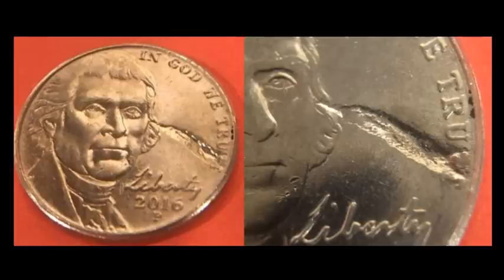Now this one's neat. This is a 2016 Jefferson Nickel, so no really good reverse pictures to use, but that's okay, because all the good stuff is on the front. This one has a nice sizable strike through, which at close examination looks like this. So that's a combination of hardened grease and debris that had fallen onto the coin prior to the strike, and it created this massive fissure on the coin.